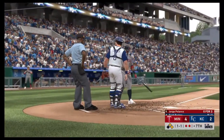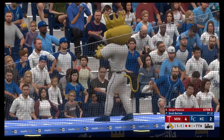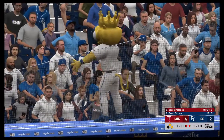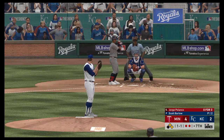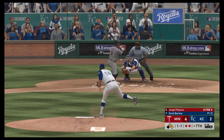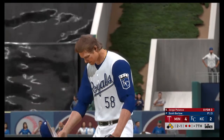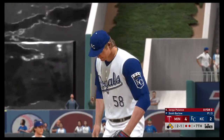Jorge Polanco will be his first assignment here as he'll face him with runners at first and second and 2 away. He's set. Here comes the 1-1. Count is 2-1. Barlow is a fairly prototypical bullpen arm in today's game. Electric stuff that results in a lot of strikeouts, and that clearly helps him through the tough spots like the one he finds himself in here.